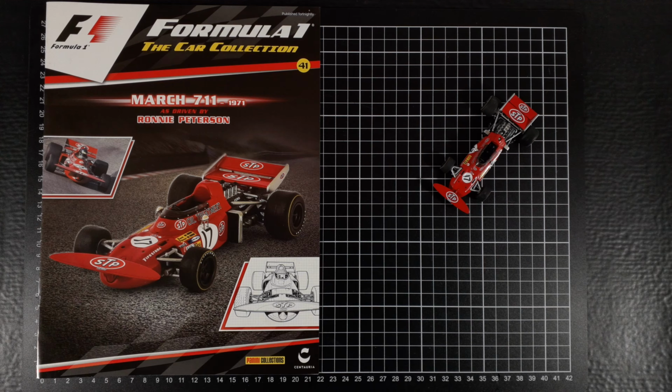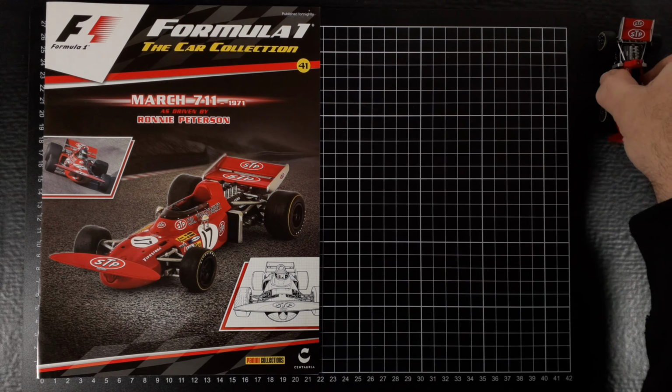One Man's Collection. Today I'm looking at magazine number 41 for the Formula 1 car collection. This is the March 7/11 as driven by Ronnie Peterson in 1971. Now we do have a 1:43 scale diecast car in this, and I think it looks absolutely wonderful. So I'm going to put it aside and we'll come back to it.